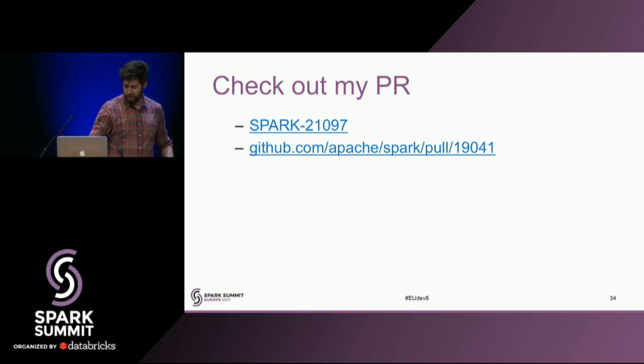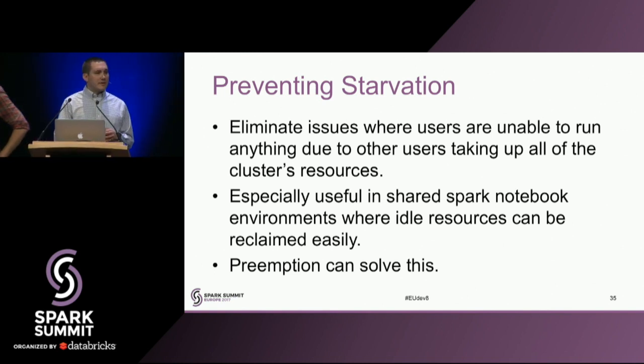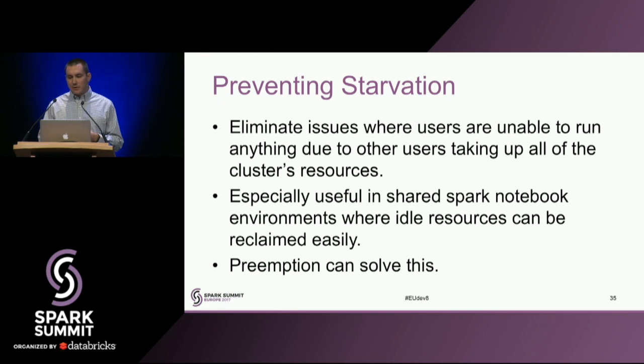Craig? Okay, so preventing starvation is also one of the things we've been taking a look at. There are times when notebook users are taking up all of the resources on a cluster. Actually, this is ideal. But if another notebook user logs in and tries to run a paragraph in this situation, obviously the resource manager won't be able to allocate any containers to the newly launched paragraph. The user will have to wait for resources and for other notebooks to relinquish resources.